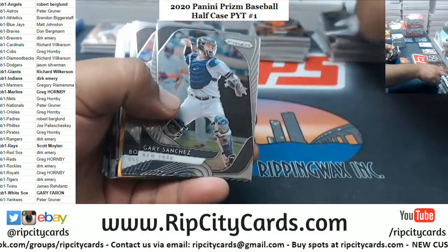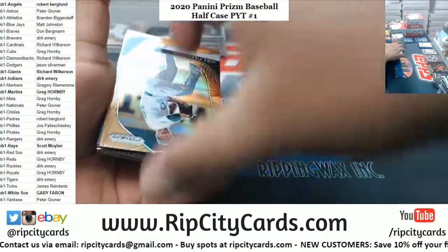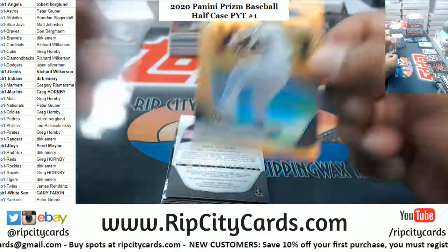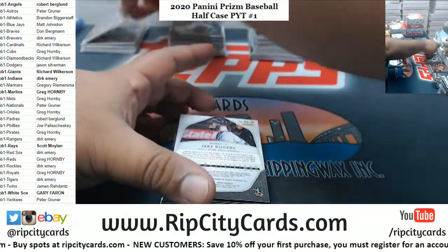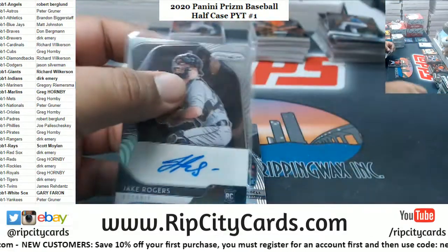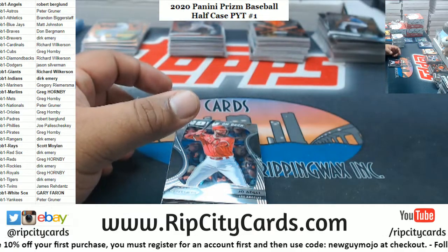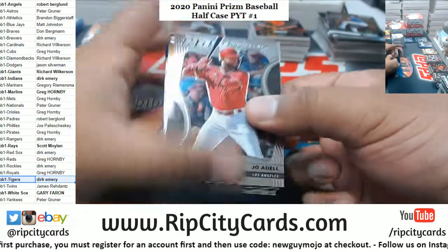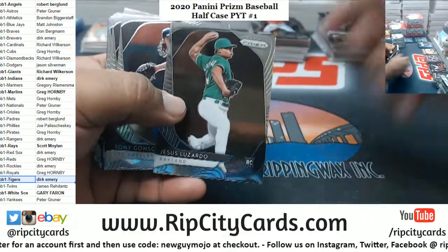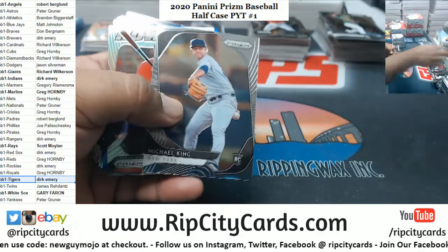Isan Diaz, Marlins rookie. Bobby Bradley, Indians rookie. Hernandez, Rangers rookie. We got Mike Fires for the A's to 100. Jake Rogers, rookie autograph for the Tigers. Lusardo, A's rookie. Gonzalez, Dodgers rookie. Michael King, Yankees rookie.